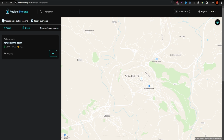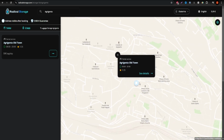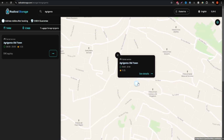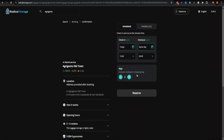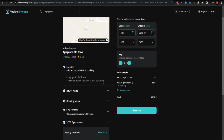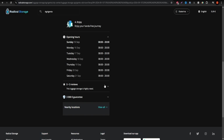You can choose a storage spot that's convenient to your itinerary, whether near famous landmarks, transportation hubs, or the city center. After selecting a storage point, you can specify your preferred drop-off and pick-up times and proceed to payment. RadicalStorage ensures secure online transactions, giving you peace of mind as you book.